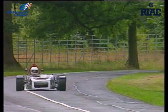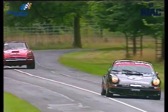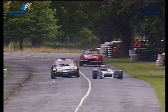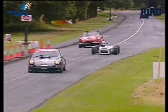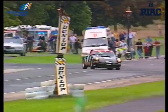But can Norman Williams influence the outcome of this race? Here he is in a misfiring 1300cc Marcos. He's got a big black Porsche bearing down on him. He's got a big red Sunbeam Tiger bearing down on him, but Norman uses the mirrors. He keeps over to the left, lets the Porsche through, and now he's going to let Ed Cassidy through as well, and under braking for the final corner, but it looks like the race belongs to Bertie.